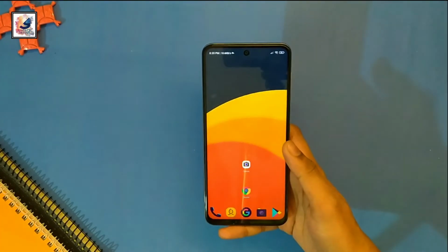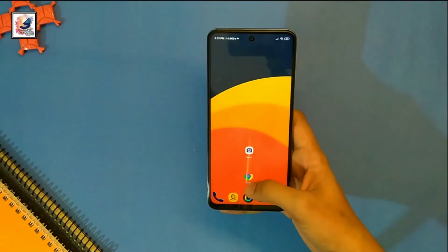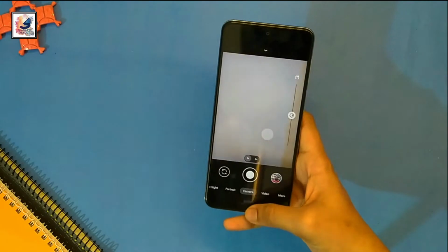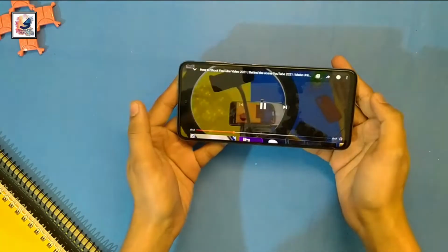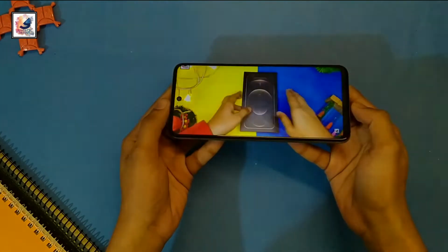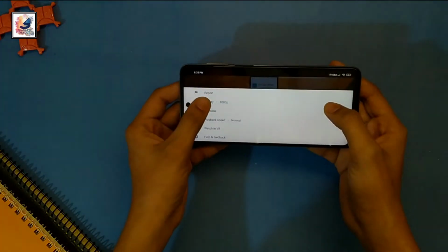So the question is, is this phone still worth it in 2021? Obviously this phone is still worth it in 2021 because it comes with a very good processor, very good camera and very excellent look. If you compare Redmi Note 9 Pro and Redmi Note 10 Pro, Redmi Note 9 Pro comes with an IPS LCD display and Redmi Note 10 Pro comes with a Super AMOLED display. This is the big difference, nothing more.